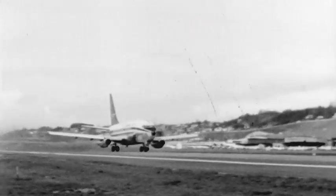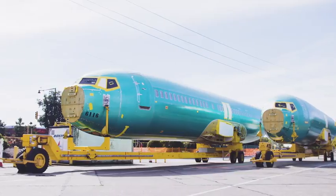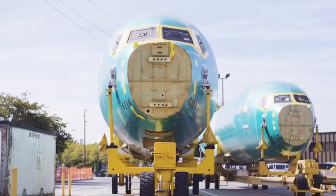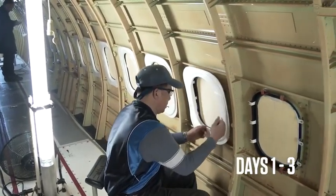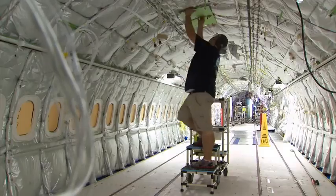Let's break that down. Boeing's built more than 9,000 737s since launching the single-aisle jet in the mid-1960s. And each one started life something like this, a hollow fuselage built in Wichita, Kansas, and hauled by train to Renton. Once that shell enters the factory, days 1 through 3 are really all about the internals. It's like building a house. First, engineers install the plumbing and electrics and the insulation.